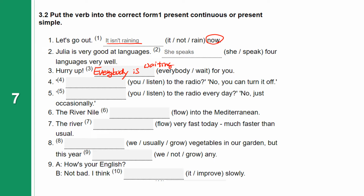Number 4. To the radio. No, you can turn it off. So just like you're asking the other person if the person is listening. So are you listening to the radio now? No, you can turn it off. Number 5, listen to the radio every day. So every day is routine. So do you listen to the radio every day? No, just occasionally.